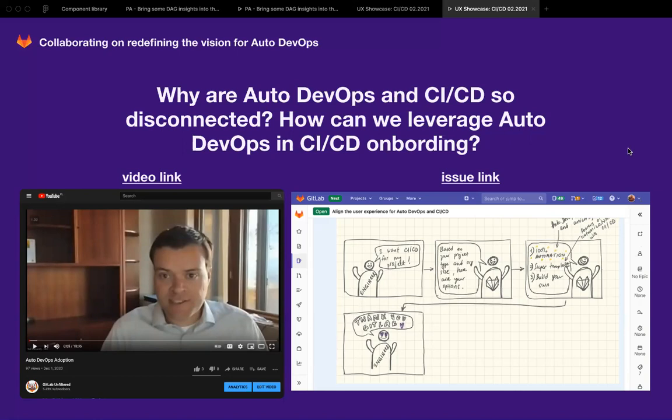they create these automated workflows for you. Auto DevOps is like an automated CI/CD that turns on a bunch of features by default. At least that's the vision, that your whole DevOps process just works out of the box. If you use CI/CD, then you write your configuration yourself and manually enable different GitLab features. And those workflows are very separated.